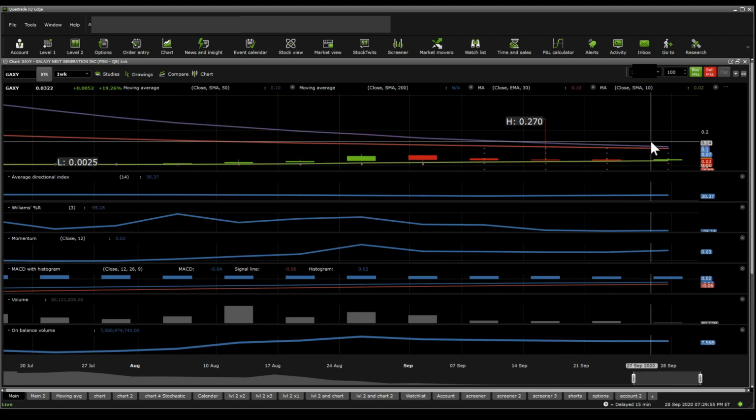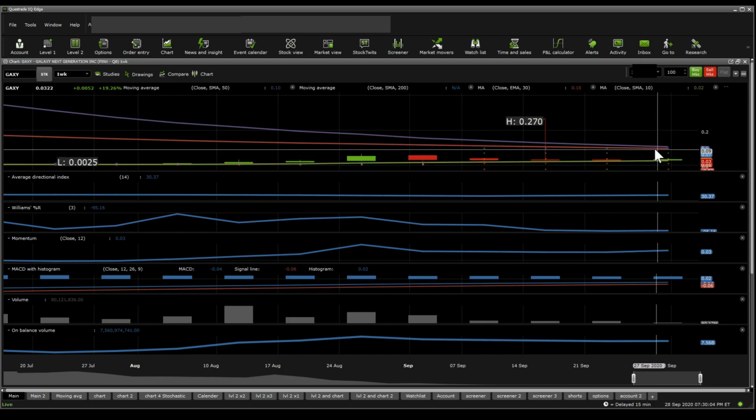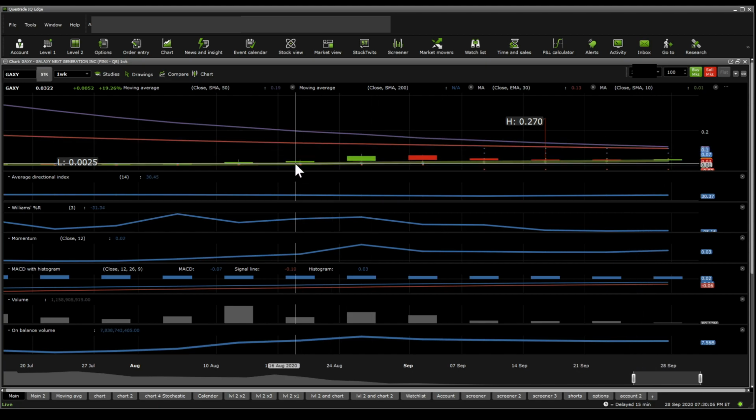If we look into the moving averages though, we get to see it's actually looking quite bearish. The stock price is below the 50 SMA, the 30 EMA is above the 10 SMA, and it's in the bearish trading action zone. You get to see it actually attempted to increase before and then was rejected because it's in the bearish trading action zone. But that's on a 1 week perspective.